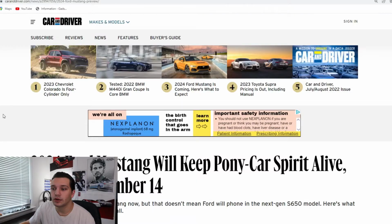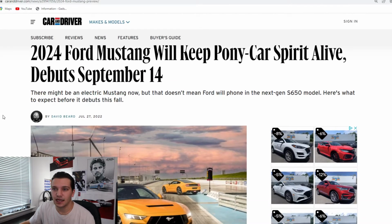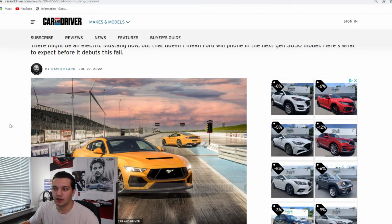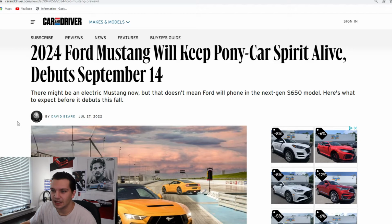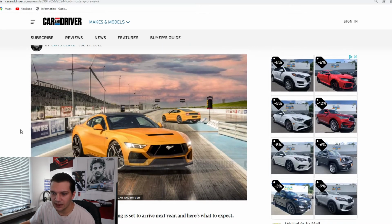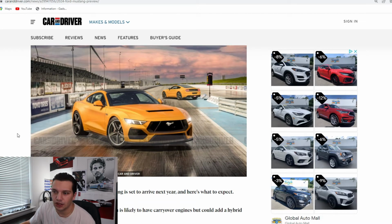But anyways, getting into today's first article that we're going to be taking a look at, and this is actually just from Car and Driver. Now, I look at Car and Driver and Motor Trend almost on a daily basis, and I just saw this pop up. They don't have a lot of information, but this is a little illustration of what the new S650 should look like. Really not that much of a difference.